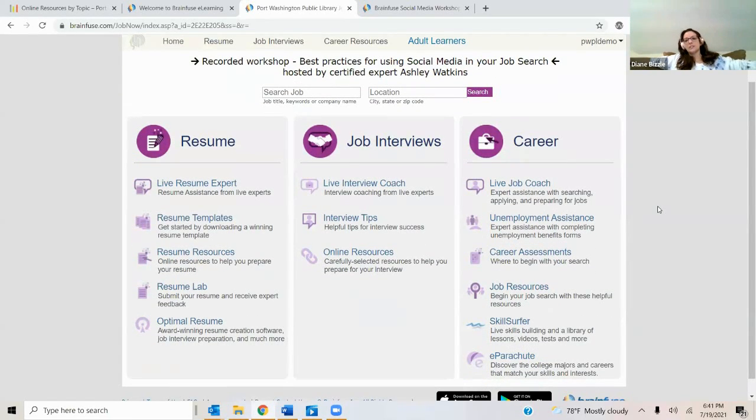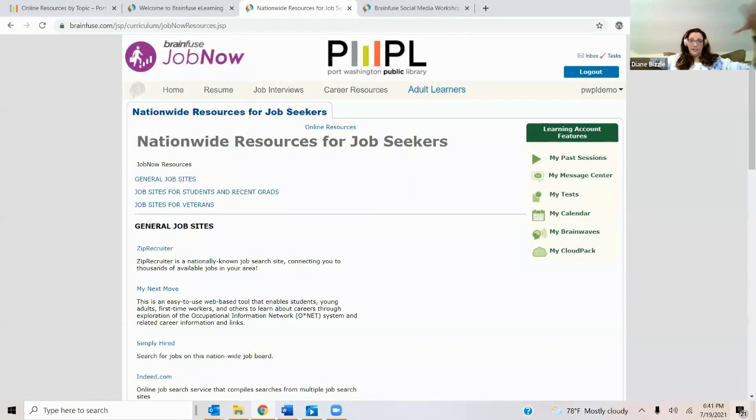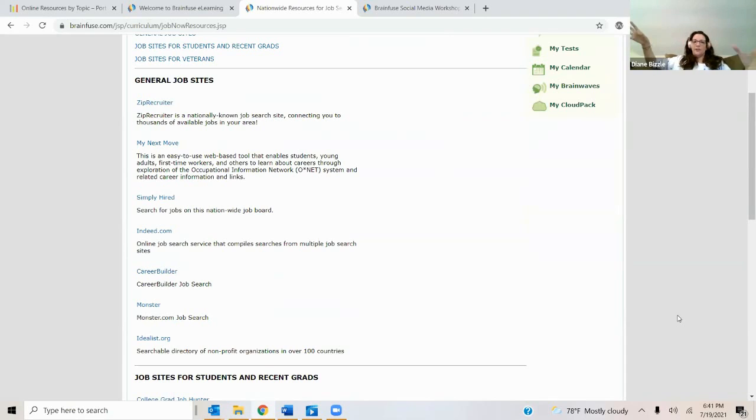Also in the career section, we do have some general job resources. And these are organized into nationwide resources and then local resources. So nationwide, this is going to be for all across the nation. And these are just general job search sites. We do have your general larger sites for any type of job seeker: ZipRecruiter, My Next Move, Simply Hired, Indeed, Career Builder, Monster, Idealist. These are all really great places where you can actually go to the website and do a job search online.